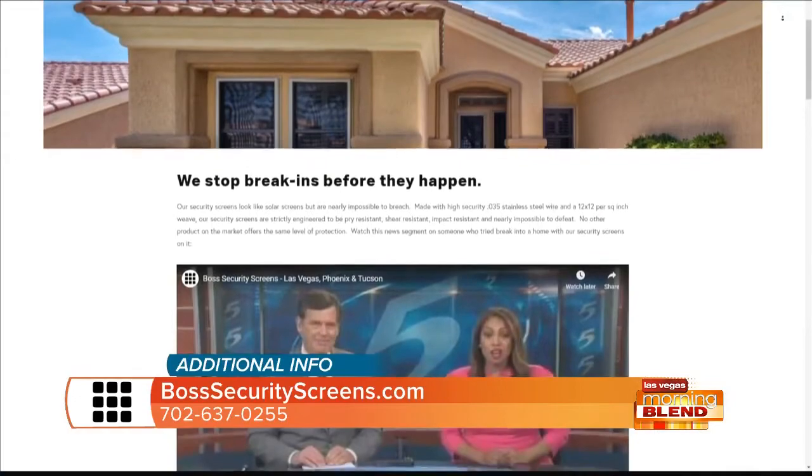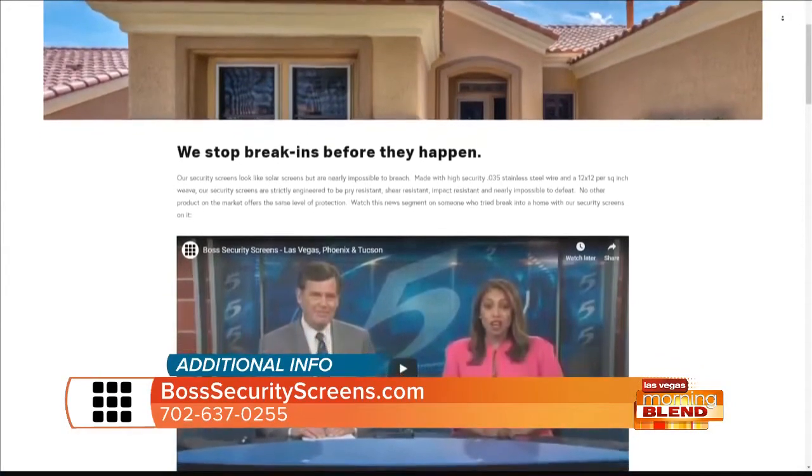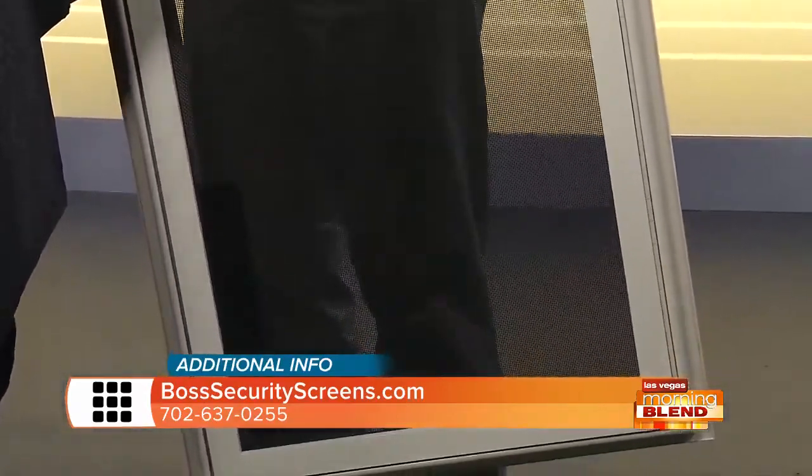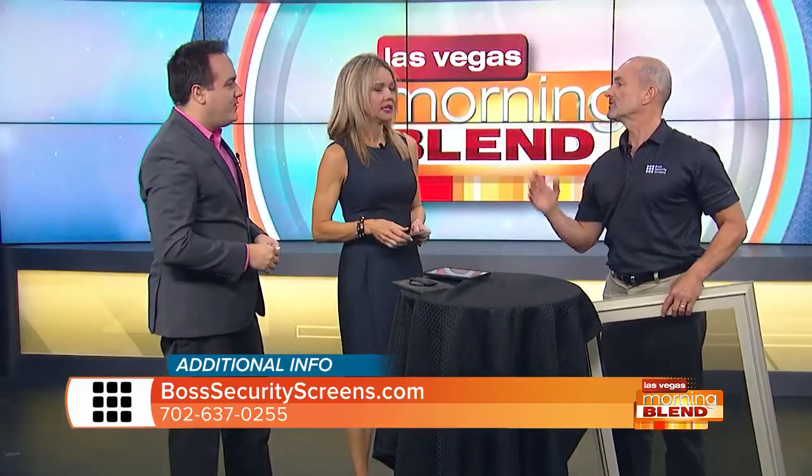Yeah. So you put it on your home. HOA approved. Yeah, the bar is no issue. It can look great. And you've got the airflow. You get the view from the inside out. You can still look out, but without the bars, which is phenomenal.